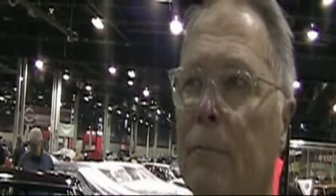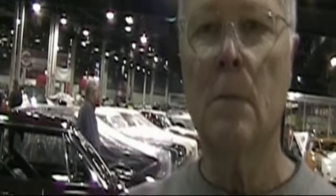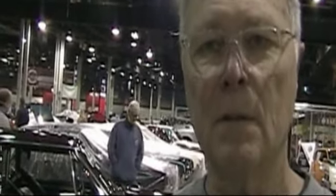Right now we're running 373 gears. So this is actually a pretty mild motor. It makes about 640 horsepower. And what times you turned? 970s.